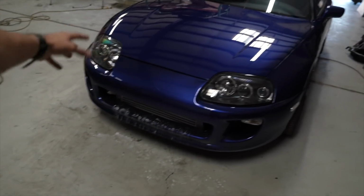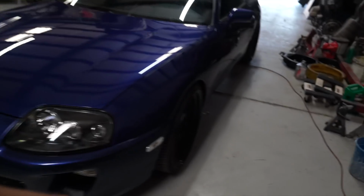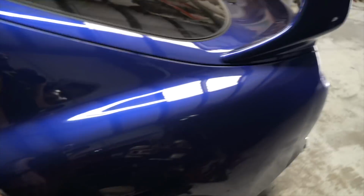But man, she's back together. I just need to put in the windshield nozzles, and then we need to get the emblem for the front bumper. But God, this car is just so nice. It's so clean. So stoked.